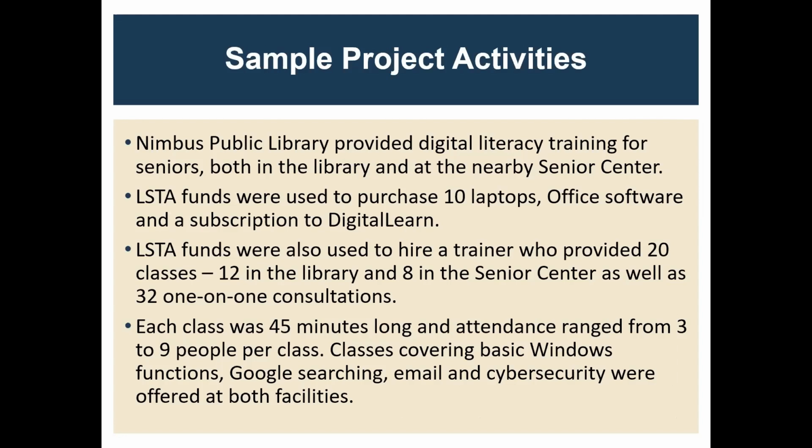So I want to show you how this could actually work with a sample and made-up project. There's a library I'm calling the Nimbus Public Library, and they provided digital literacy training for seniors in 2 locations, at the library and a nearby senior center. They used the LSTA funds to purchase laptops and software.